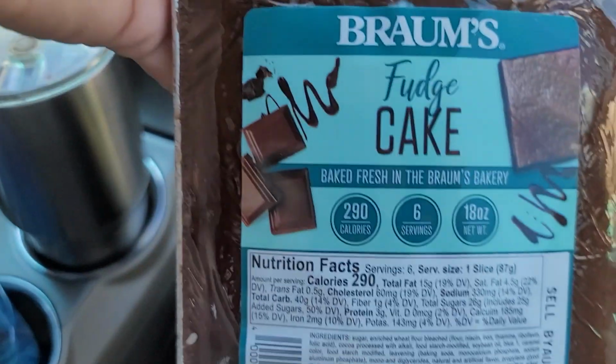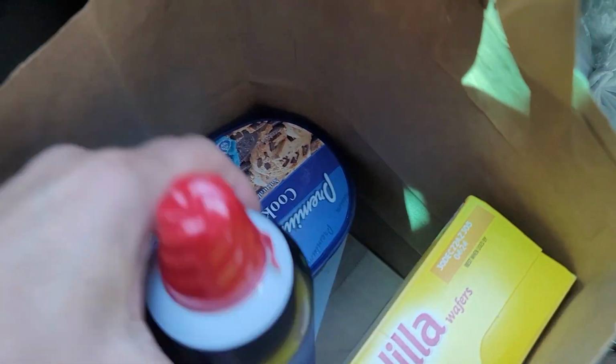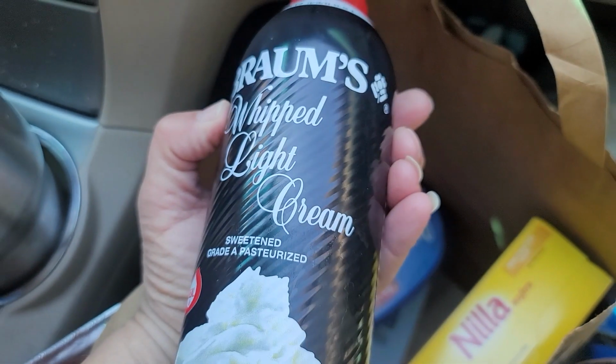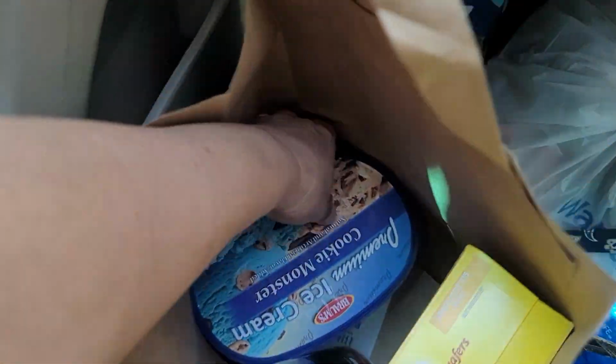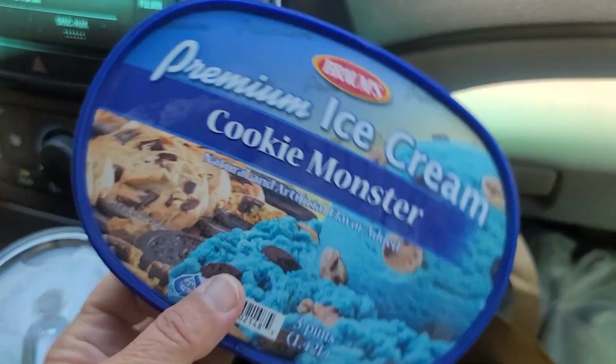It's Ethan's birthday, so I got a fudge cake. We're going to put some whipped cream on top, whipped cream icing, and Cookie Monster ice cream. Cookie.